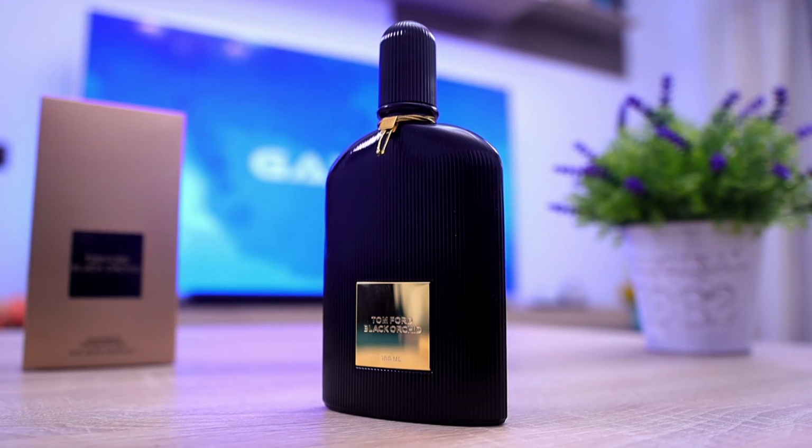For me, Black Orchid EDP is a fragrance for, I would say, moderate to low temperatures. It's best suited for spring, for fall, and especially in winter time when temperatures are quite low. This is the best scenario for me to wear this fragrance. This is when it works at best on my skin.